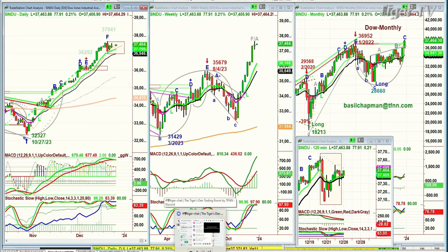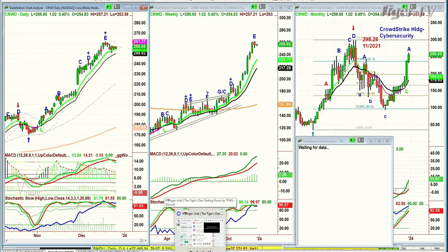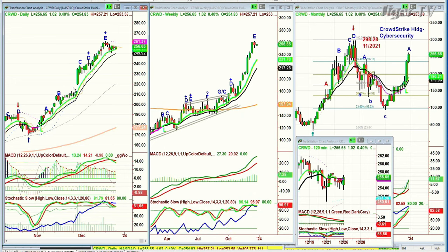CrowdStrike, CRWD. What do you see here? You see this magnificent move from the 160s, 170 area, screams up 100 points to the 260 area, and then it stalls with the tiniest little doji candle and a huge leg E in the weekly chart. And this is just a warning to say, on a short-term basis, CrowdStrike, fantastic company, cybersecurity, just in the right area at the right time, getting a little bit tired.